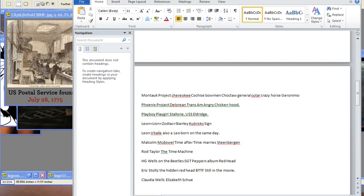And Geronimo, his skull anyway, has a very interesting history. It's rumored that his skull is kept in the Skull and Bones and used in the Skull and Bones ceremony. And the person that is rumored to have stolen Geronimo's skull would be George Herbert Walker Bush's father. And it was stolen from Fort Sill by a Walker. So I find that interesting. And you have Project Phoenix, the DeLorean with the angry chicken on the hood.